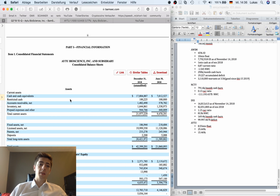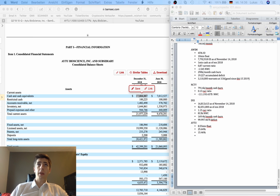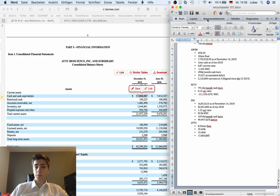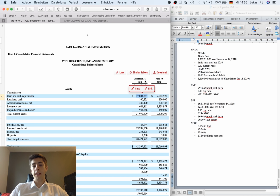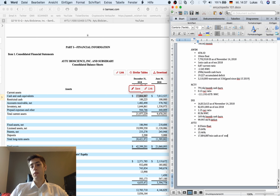So we're gonna look at part 1, financial information. All right, and we're gonna look at the current assets and at the cash they have. So they have 17.8 million cash, so we're going to write that down first. Just copy and paste it. That's how I do it every time. 17.8 million, and I write down cash and then as of, and then you're going to see just above it, December 31, 2018. So I'm going to write down EOD. All right, that stands for end of December and then 2018.